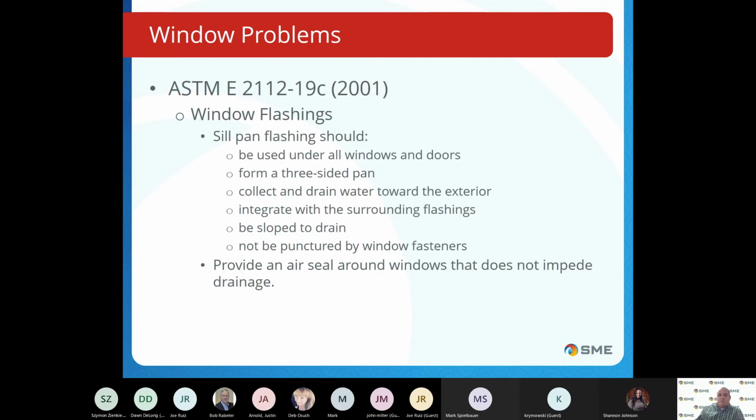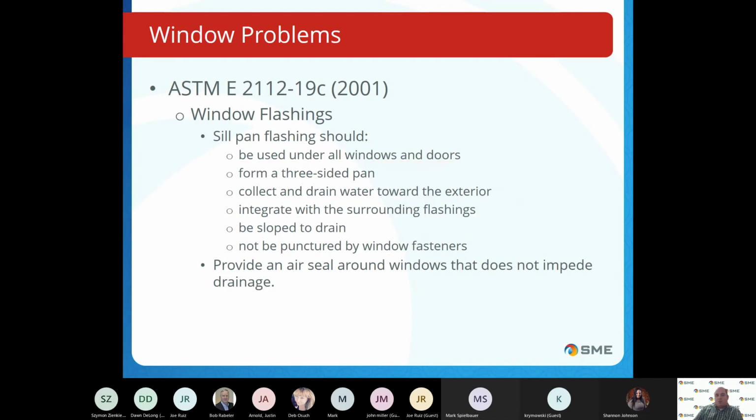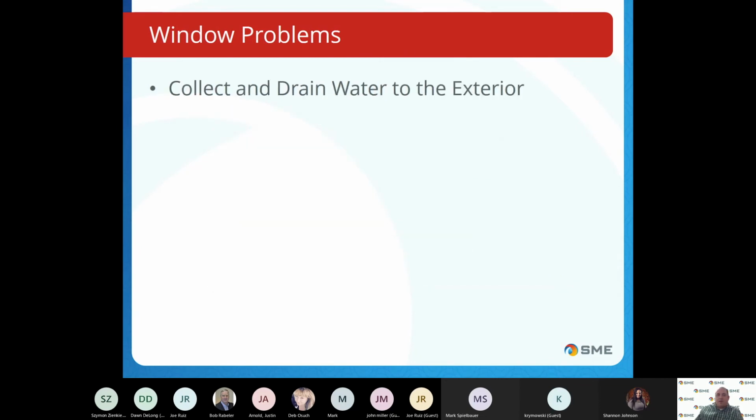And they say that these windows come down to 7 points, 6 of which deal with the sill pan flashing and 1 of which deals with an air seal. They say that the sill pan should be used under all windows and doors, form a 3-sided pan, collect and drain water to the exterior, be integrated with the surrounding flashings, be sloped to drain, not be punctured by window fasteners, and provide an air seal. I'm only going to talk about 5 of these real quick.